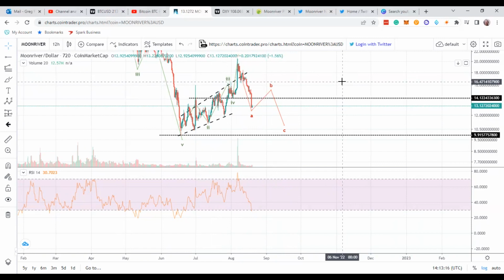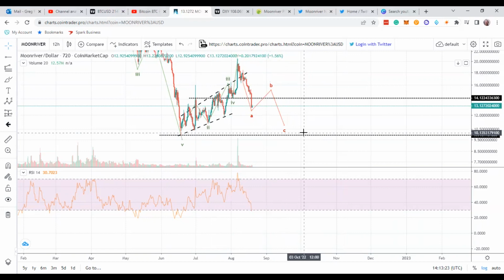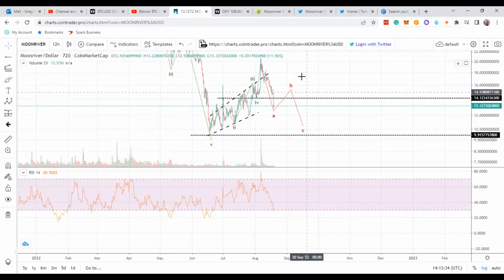What are the benefits to Moonriver? One, you have a 98% drop. That's good. Probably near the low. The odds are it's near the low. The odds are somewhere in this area it's near the low. Two, it's really not going to go much deeper, whether it's here at 9.89 or then maybe down to 8.50 or something like that. So it's somewhere near the low.